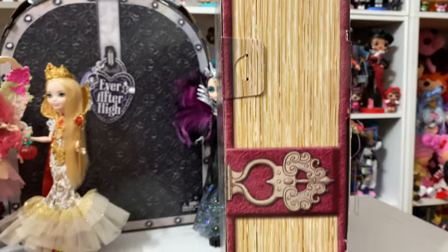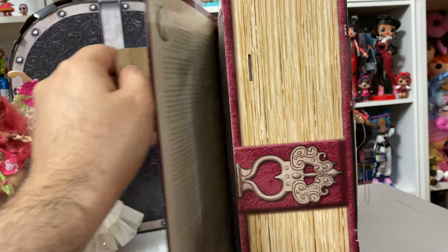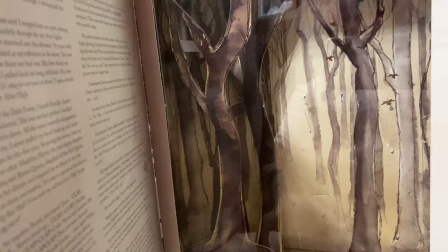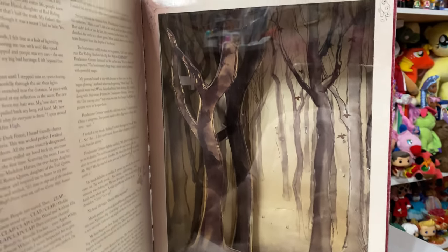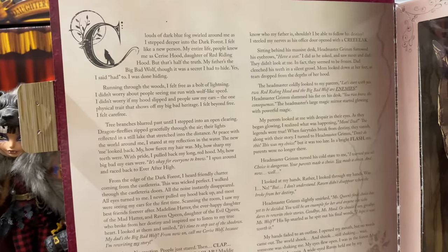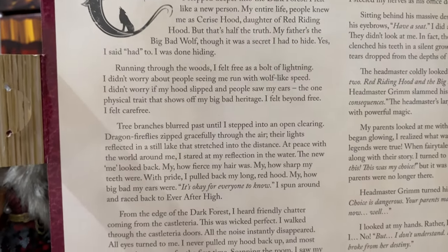And then like here's the pages. And then you do this. And then it opens up. She was in here. Ooh, I love that. It's so pretty. I don't even know how to begin to let you read this, guys. Okay. You're going to have to like pause this because I'm not reading this.